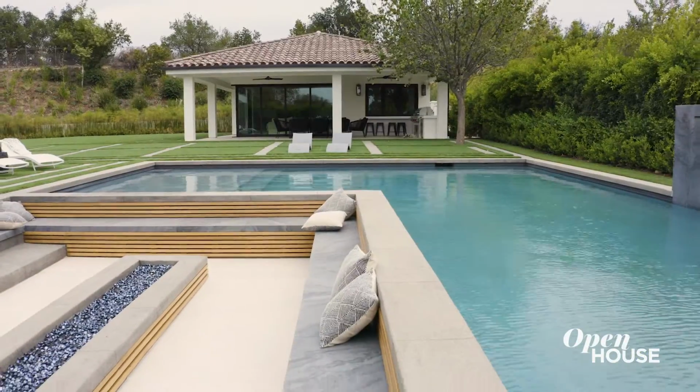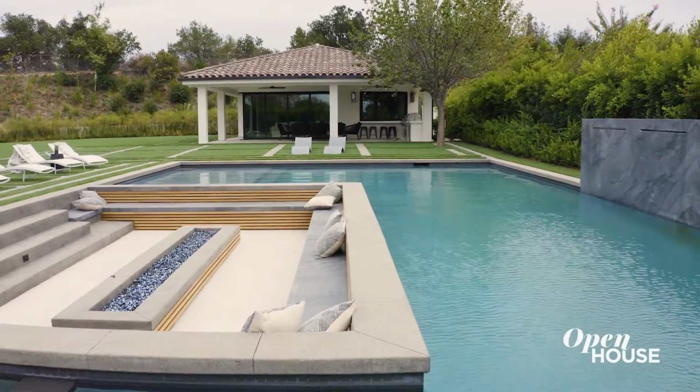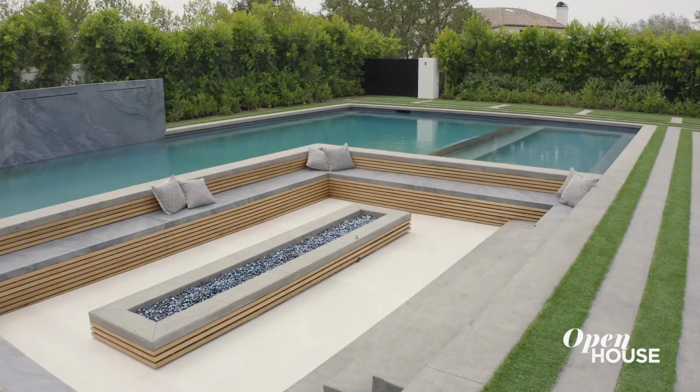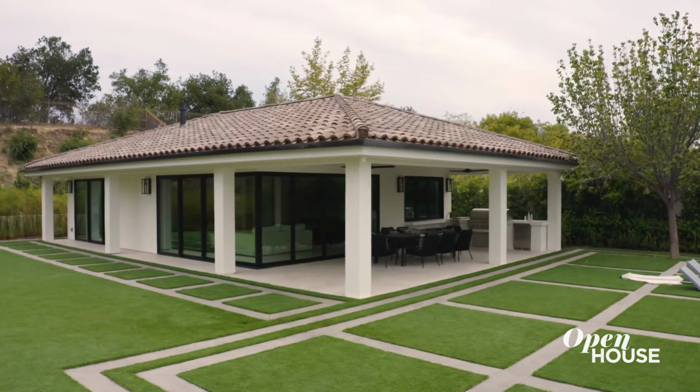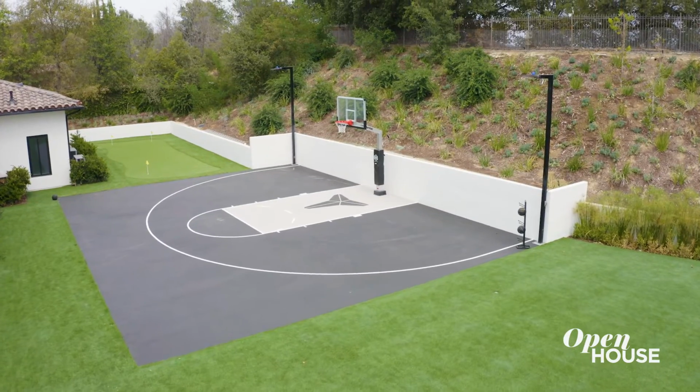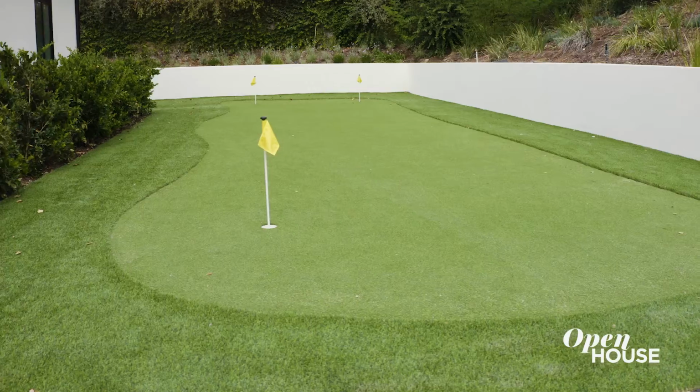Once outside, you come across this incredible luxury resort. This beautiful pool, 60 feet long, a sunken fire pit seating area. And for those guests that won't leave, you've got this perfect 1-bedroom guest house. And to finish it all up with those amazing amenities, you've got a half-court basketball and a private putting green.